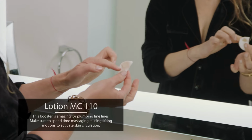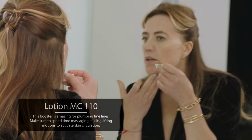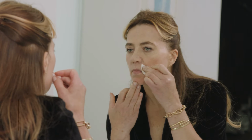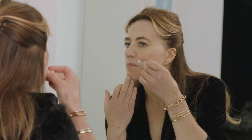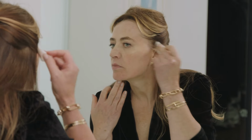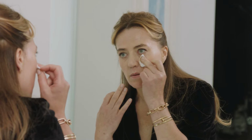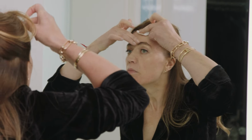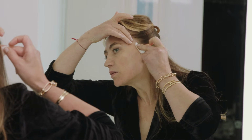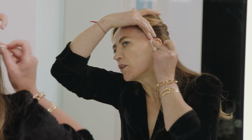I usually use just a quarter, and you spend time massaging MC110. Always lifting, activating skin circulation, and again, just really focusing on lifting your brows. I even like to put it on my ears.